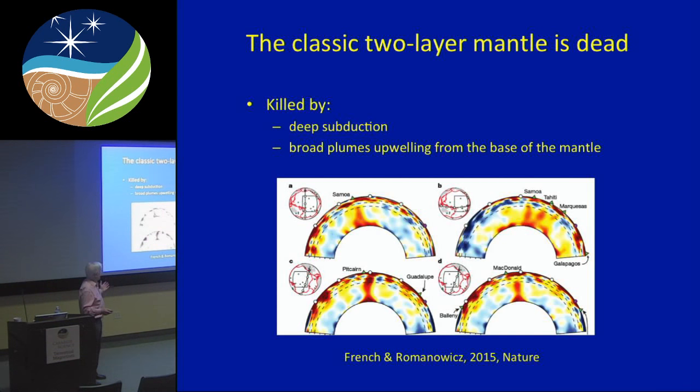And then, of course, we have mantle plumes, always a controversial subject. But the latest paper by French and Romanowicz shows these mantle plumes coming right from the core-mantle boundary, going up to the surface, and these things are big. They have a diameter on the order of 600 kilometers. So if you have subducted slabs going down and mantle plumes rising from below, this will mix up the mantle, and the layering will be destroyed within a relatively short time relative to Earth history.